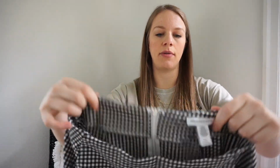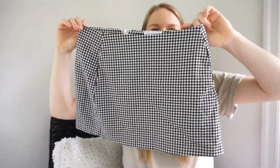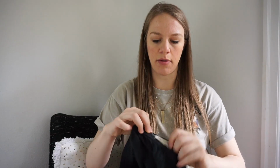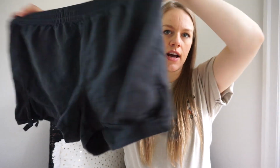Okay, this I think they'll definitely take. It's really cute. It is an Urban Outfitters gingham mini skirt. I feel like it's definitely on trend. Next is another pair of Madewell shorts. These have a little tie on them. I think you should take these. I don't know. We'll see.